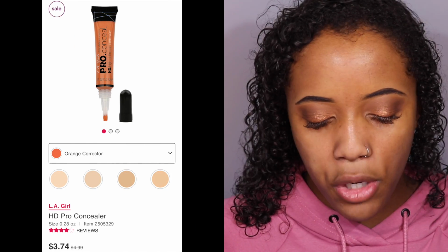Next, we are going to color correct, and I'm just going to use my LA Girl Pro Concealer in the color orange. I have not found anything that is affordable and as good as this. The only other one that I have that is drugstore is the Black Radiance one, and that one just isn't as much coverage as this one does. I just purchased quite a few, probably 3 or 4 higher end ones that I want to try because I want to see if there's actually a huge difference.